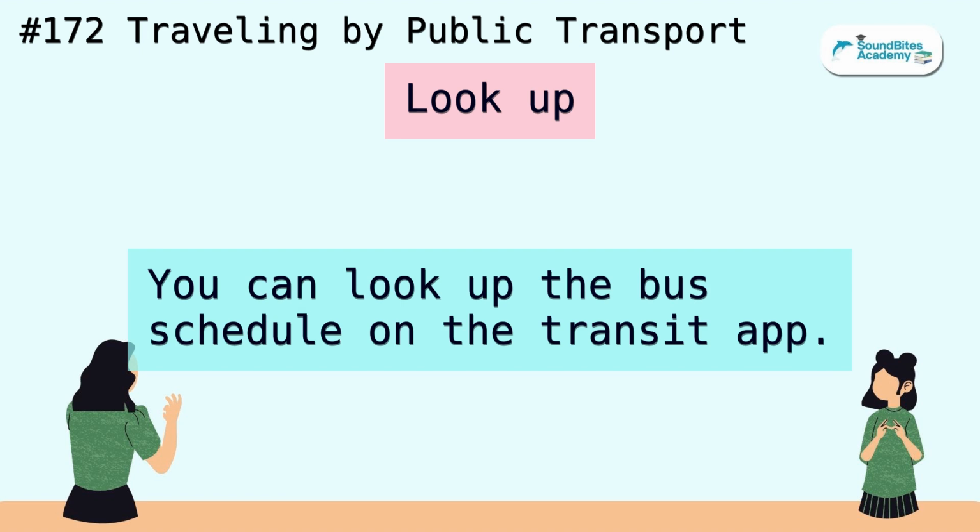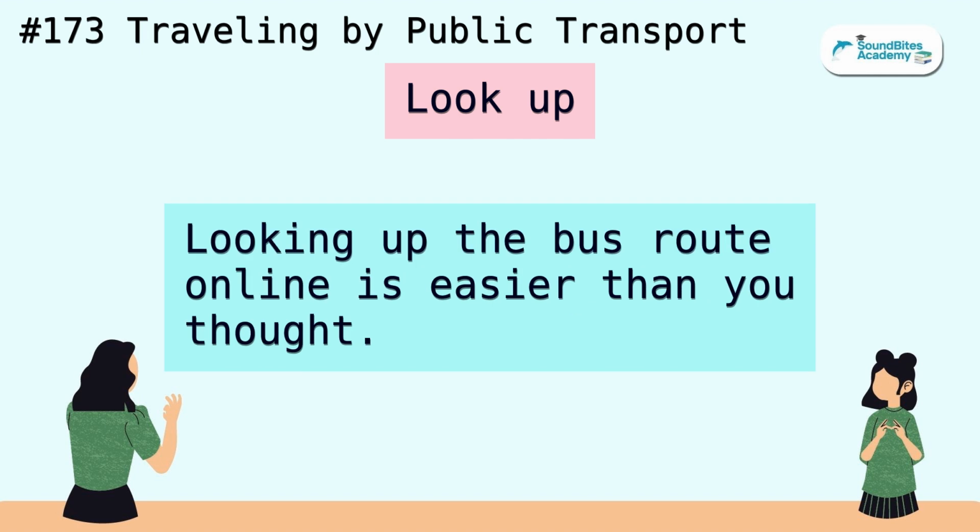Look up. You can look up the bus schedule on the transit app. Looking up the bus route online is easier than you thought.